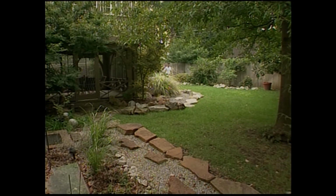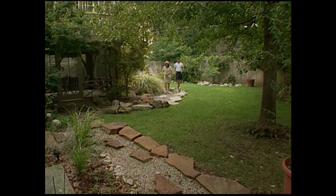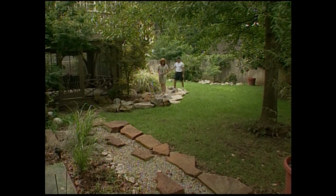Mark, this backyard is so relaxing. Yes, that's one of the most important points in the Japanese garden. Not a lot of things going on, but color and texture.